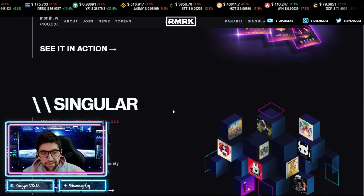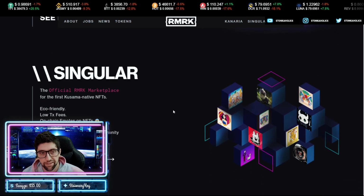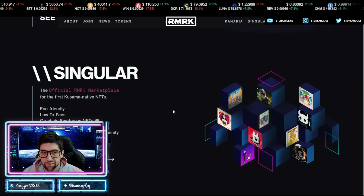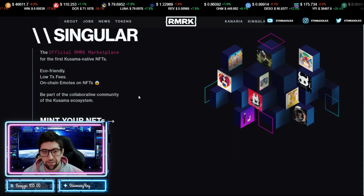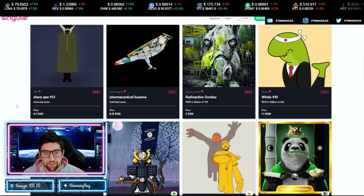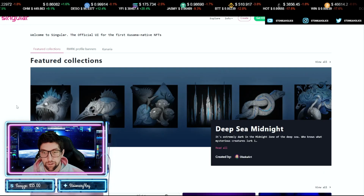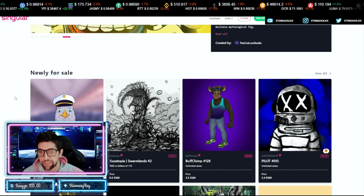They are smart NFTs. Then you have Singular, which is the official RMRK marketplace. It's the first Kusama native NFTs, eco-friendly, low tax fees, on-chain emotes for NFTs. And you can mint your NFT directly to Singular. This is essentially what Singular is going to look like. This is an NFT marketplace directly through Kusama. Really interesting and cool stuff. These are awesome NFTs too. I've seen just the small little thing that these NFTs are also very interesting.